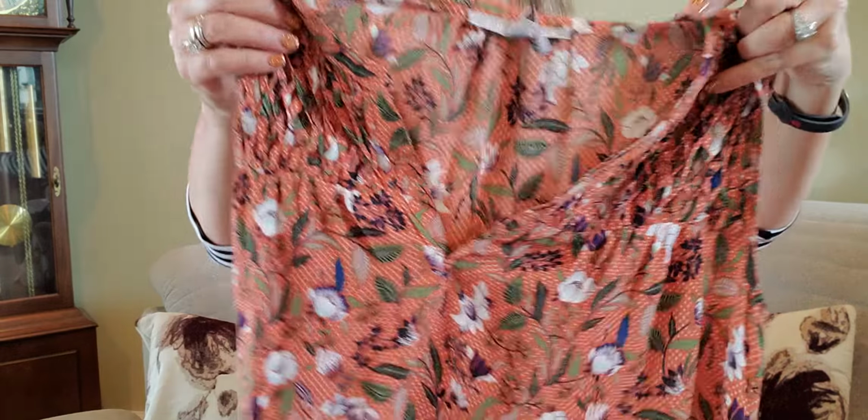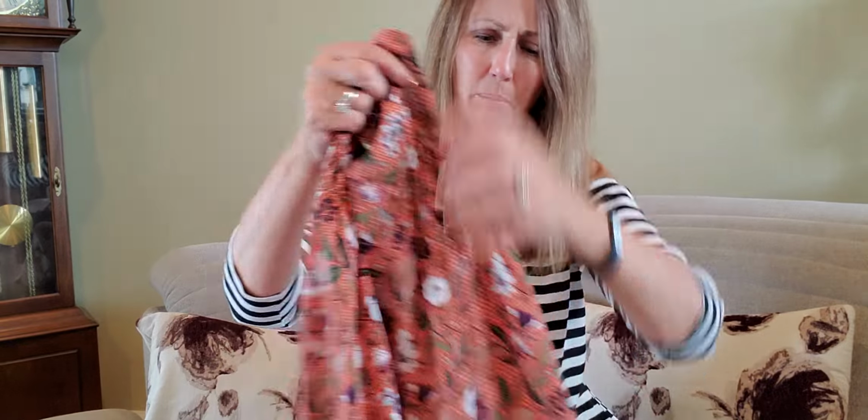Okay. Oh my. Now this is a Daniel Rain top. The color is really a darker color. Can you see that? Wouldn't that be stinking cute under a blue jean jacket? I've got a black one too, the jacket. But this thing is called the Karin, smocked bib blouse in burnt orange.